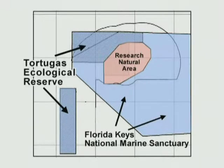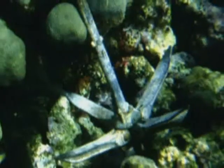The Research Natural Area represents the near shore portion, the shallow habitats that are going to serve as the nursery grounds, the connection to the offshore, the deeper reefs that the Tortugas Ecological Reserve makes up. It was that critical piece of the puzzle to have full protection of the various marine habitats in the Tortugas.